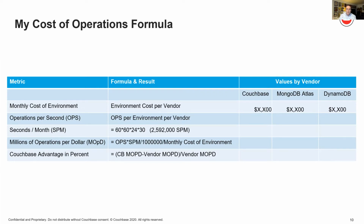So that metric that I care about right now, we're going to call it the millions of operations per dollar. So if I have millions of operations going on in a month and I'm spending money on it, what is that per dollar value that I'm gaining out of this particular exercise? So what that is, it's the operations per second times the seconds per month, divided by a million, so I can make it a manageable number for the sake of a presentation, and then divide it by the monthly cost of that environment.